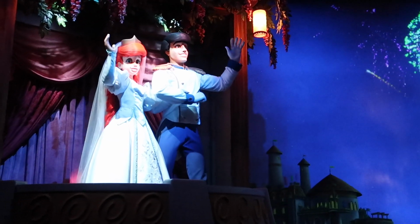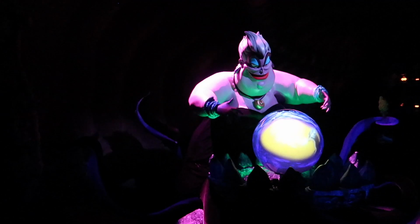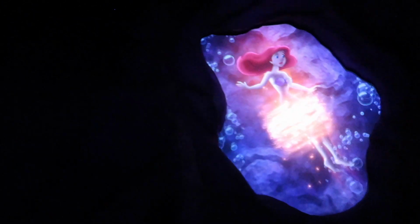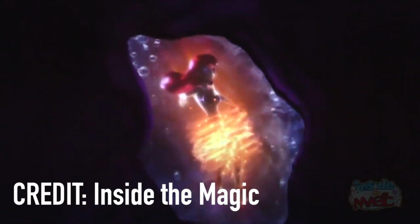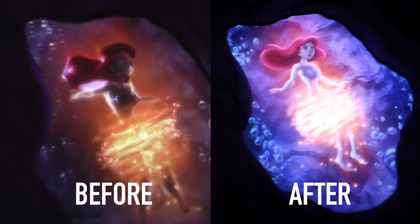The ride opened up on June 3rd, 2011 with a lot of success. Now, right off the bat, though, there was some criticism of the ride, because right after Ursula gives her legs, they have a mural there. You see Ariel there? She's changing, but in the original ride, they had her changing using computer graphics, CGI. And people were like, what? Why did you do that? Why is it CGI? Because it should have been hand-drawn like the movie. So Disney remedied that. Now when you see her there and she's changing, it's animation and it's done by hand.